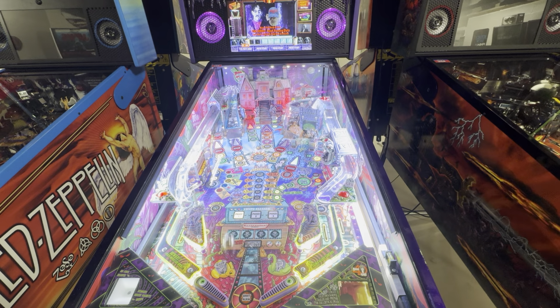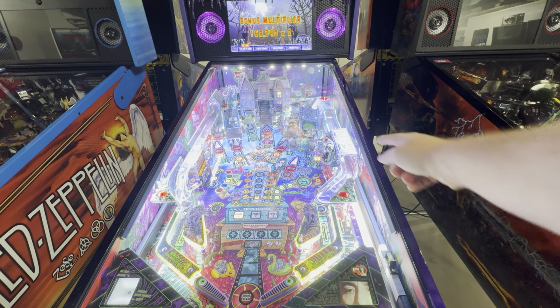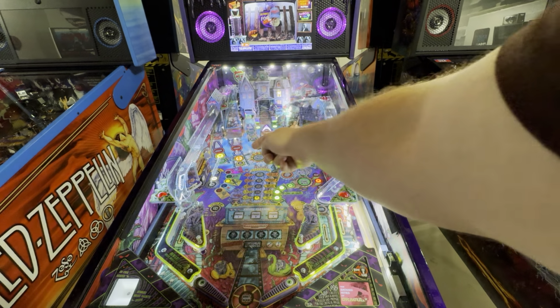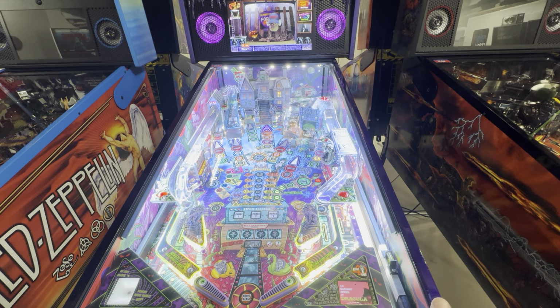The buck issue, so it spits out clean. I should have done a video on that. Basically, if yours is spitting out and doesn't hit these targets, you have to go under the playfield, and there's a plastic right where the wood is. You have to center that and adjust it to get it to work right.